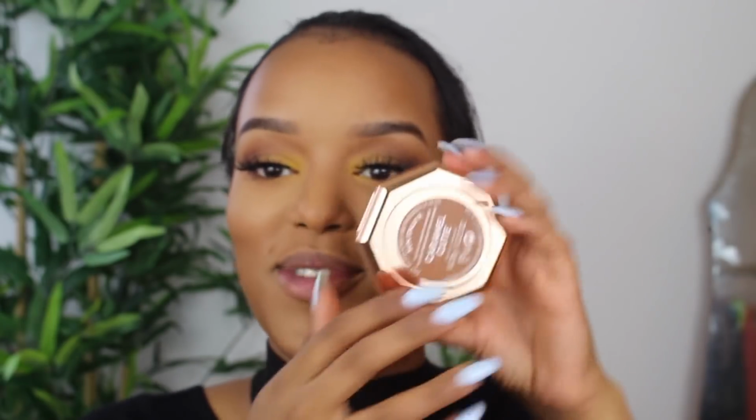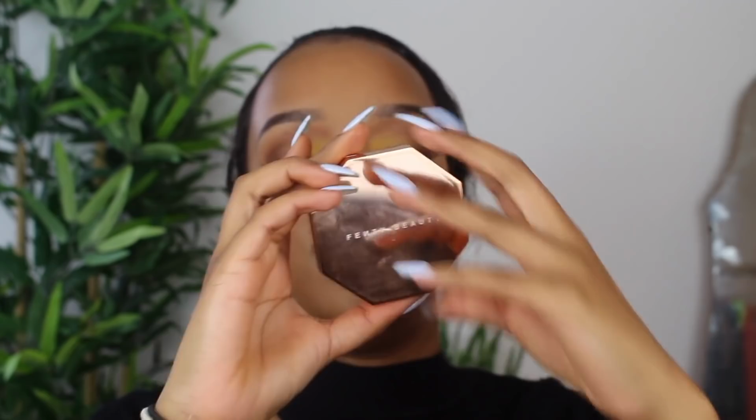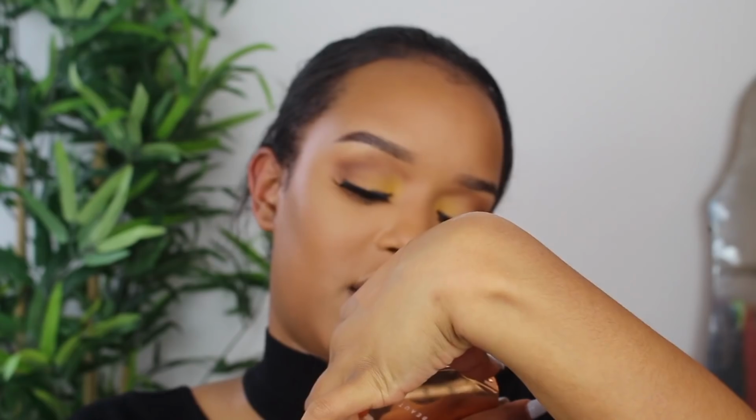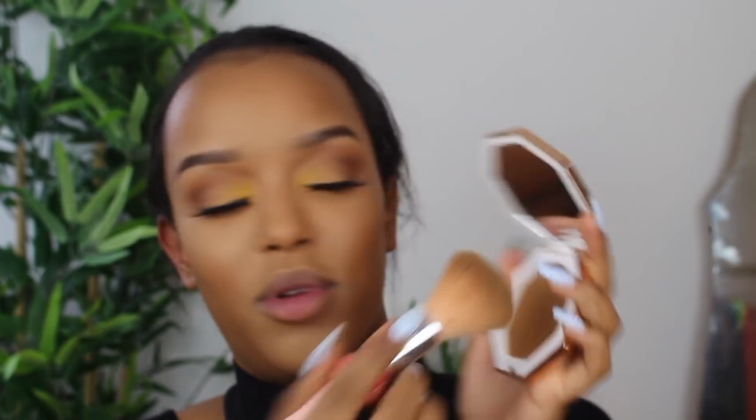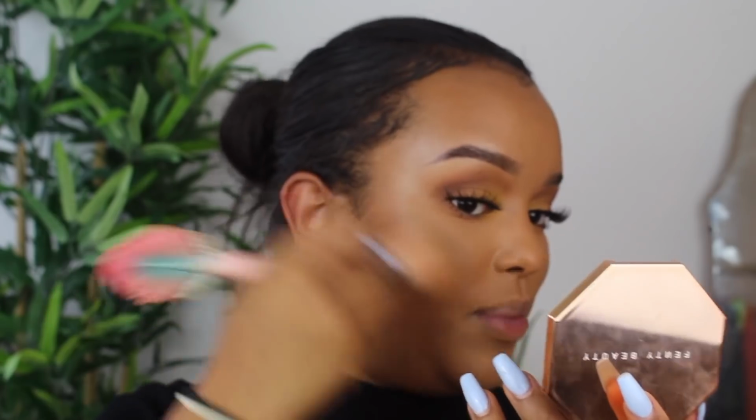So for bronzer, I'm gonna be using my favorite bronzer right now, which is the Fenty Beauty Caramel Cutie and Sunstalker Instant Warmth Bronzer. I've been using it for a good time now, so I can really give you my opinion. I like how there's no kickback when I go into the product, by the way. Love that. My Sephora one kicks back like a beach.